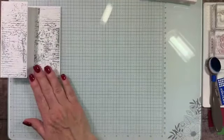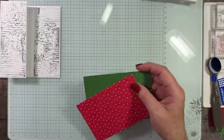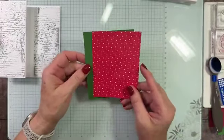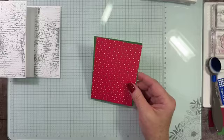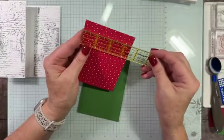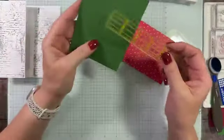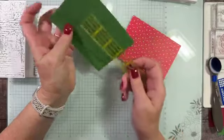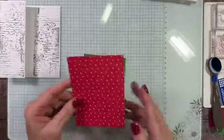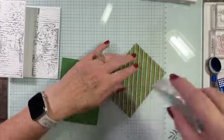All right, so let's go ahead and add the rest of our pieces here. So I've got a piece of garden green cardstock and a piece of the Take a Bow paper. Take a Bow is 3.5 by 4 3/4, and this is 1/8 of an inch bigger, so 3 5/8 by 4 7/8. Okay, so we are going to add these 2 pieces together, and I'm just going to do that with some Stampin' Seal.